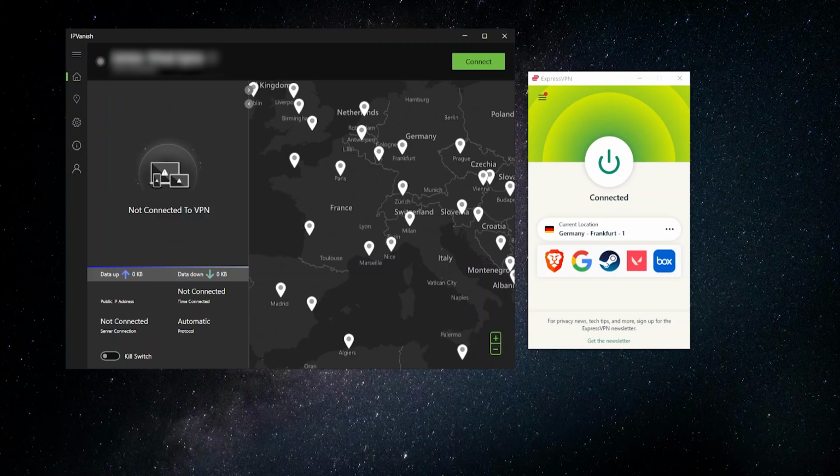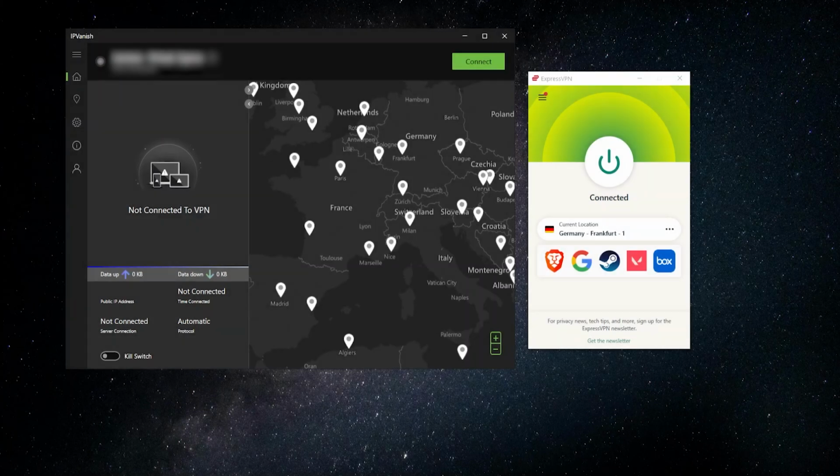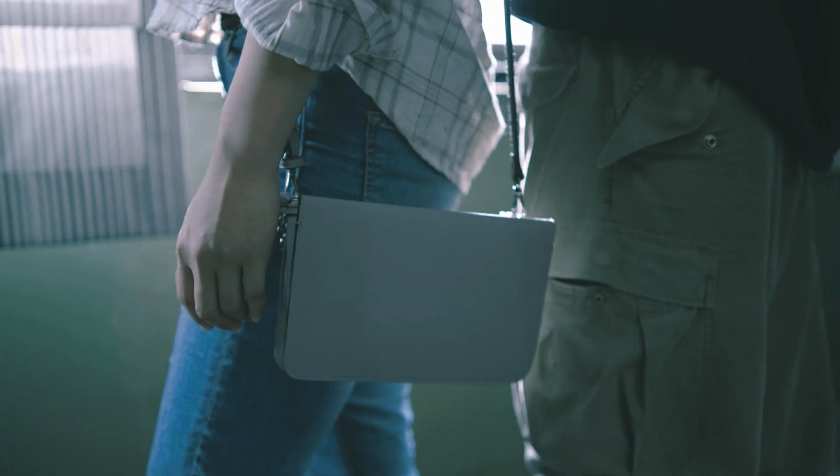Alright, so let's start by talking about privacy policies, as this is one of the things that, in my opinion, makes or breaks a VPN. You see, VPNs are cybersecurity tools that are meant to encrypt your online activity and hide your data from snooping eyes. However, using a VPN that logs or shares your data is like trusting a thief with your wallet and just not a very good idea.